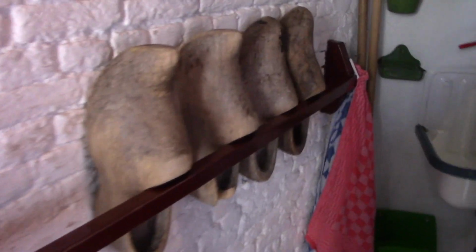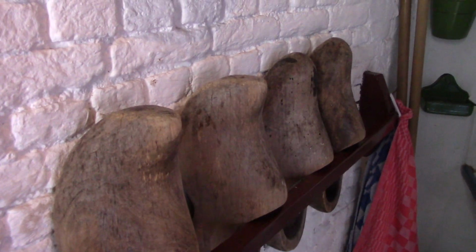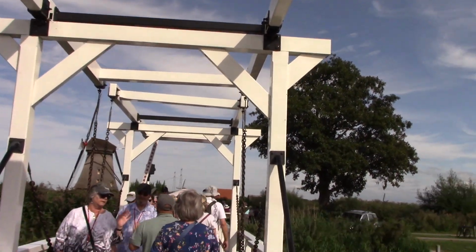Some wooden shoes still being used. They were safer when you're doing farm work before they invented steel-tipped shoes. That's probably where you not only wash the dishes, but clean up these boots. And this is the only way up to the upper rooms.